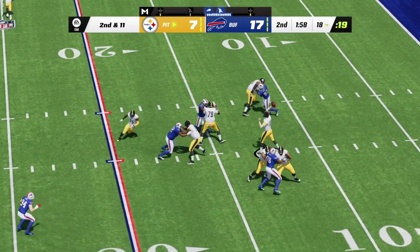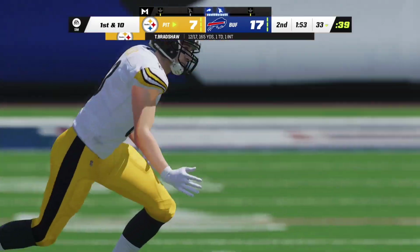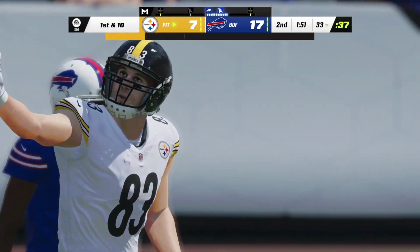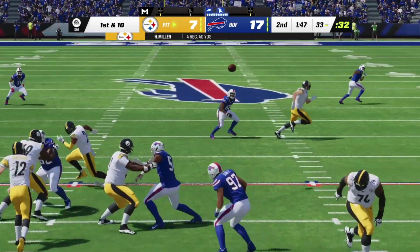Looking to throw on 2nd down. Bradshaw across the formation, and he gets this to Miller. And he's going to get this one across the 30-yard line. The Steelers picking up 15 yards there and a 1st down.